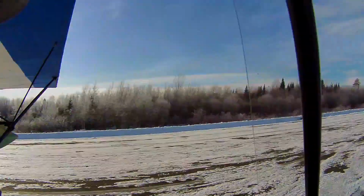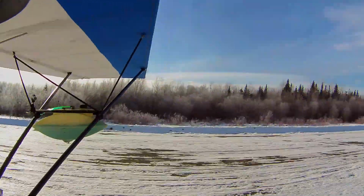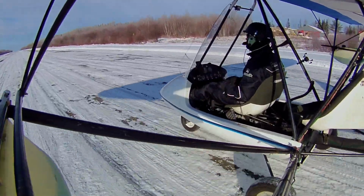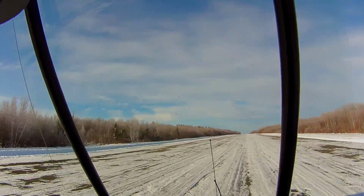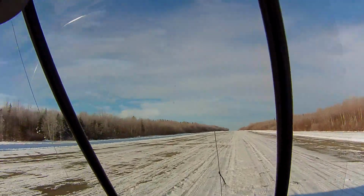Well, hey, how's it going? We have a plowed runway. This is the first time we've had a plowed runway in Woodstock for a very, very long time. This is my first time on wheels on snow and ice, and it's interesting. I'm sure it'll be just fine, but try it out.